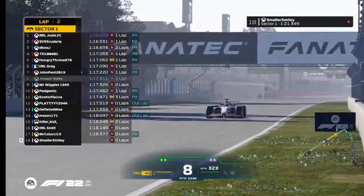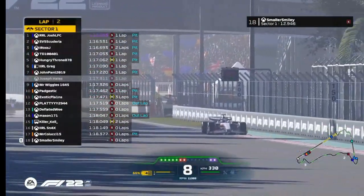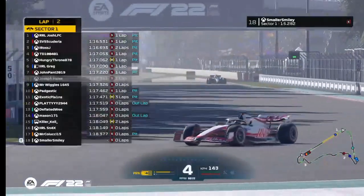Only driver currently out on track who didn't put a lap in is Smaller Smiley, and he's currently on a flying lap.